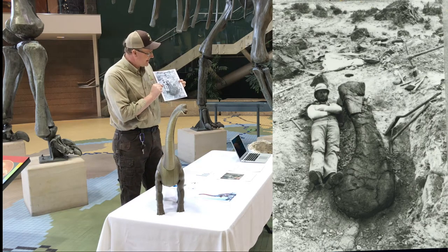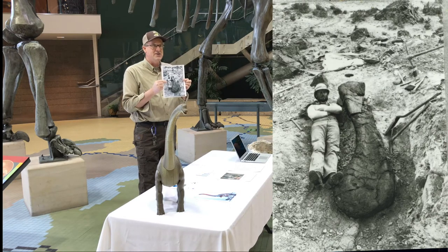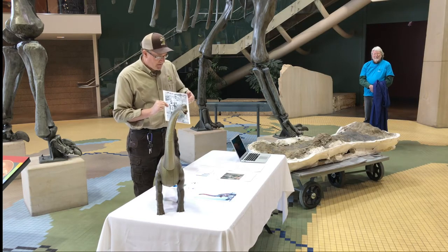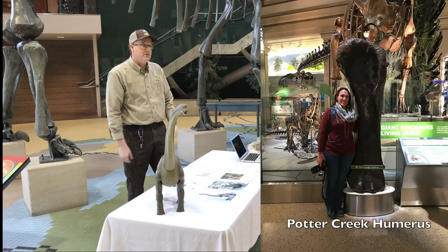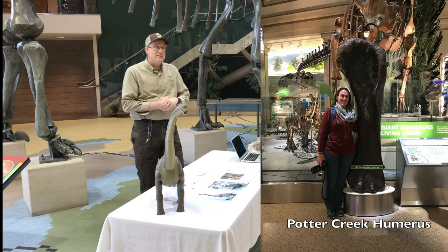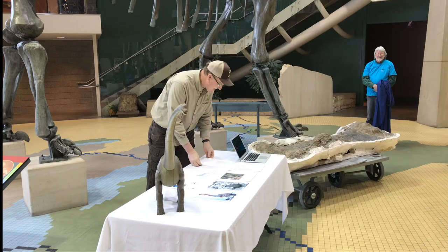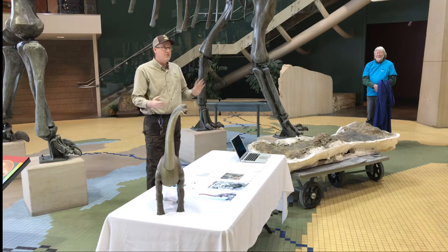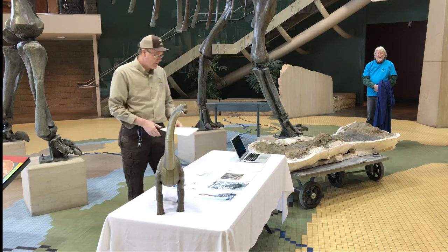But this is another humerus from Brachiosaurus. This is the first one ever found. This was the year 1900. And then it went about 55 years before anybody found another one. And the other one was also found in western Colorado. And then it's been 60 plus years since anybody's found a humerus of these things. So it's a pretty rare thing. This is only the third one of Brachiosaurus that's ever been found anywhere in the western U.S. And it's just a little bit smaller than the one in the photo there.